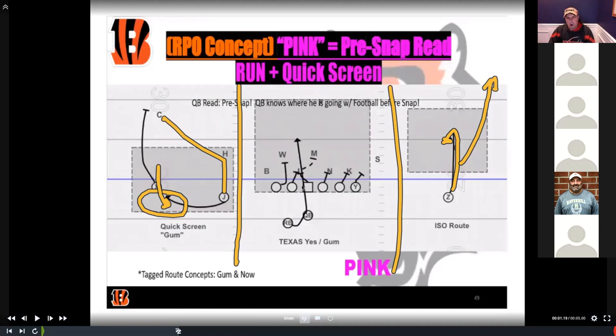The run game, our linemen are going to be blocking inside zone, one back power. Okay, for right now, with one back. When we go two back, we can run power. We can run split zone and do stuff like that, or we can run our ISO play too. So we can mix it in.